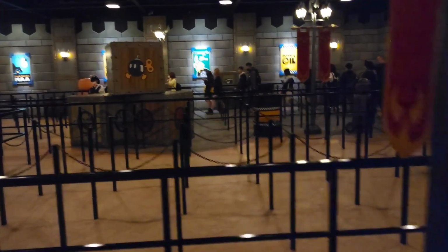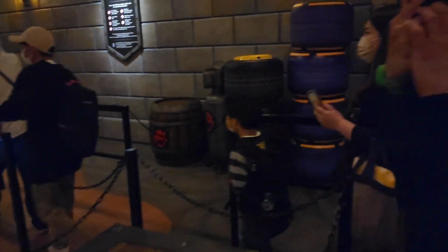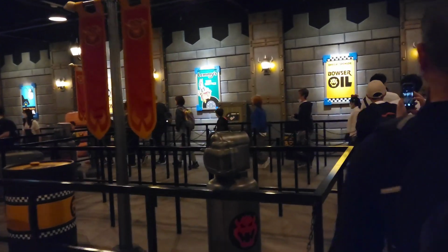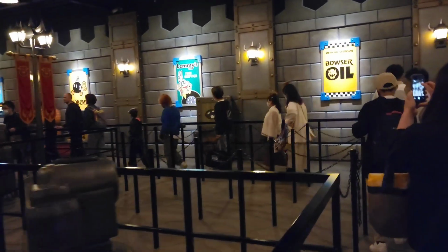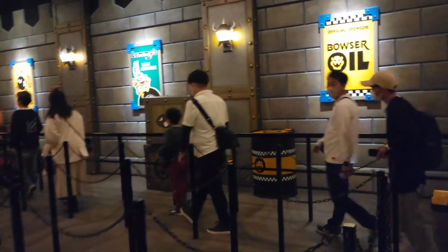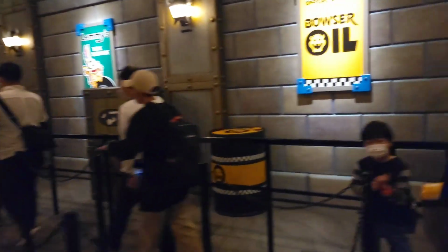This line's moving fairly well, but then again, it is early in the morning. I would say in about 1 hour, when everybody gets settled in, that's going to be the same time where the area timed entry protocol gets activated, once Super Nintendo World becomes more populated. But we're making great progress with this line. I'm really excited to see how this ride turns out.